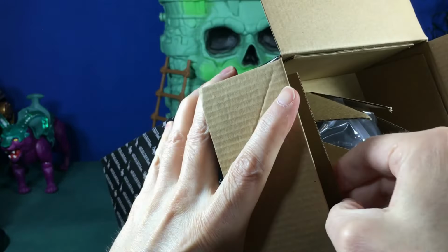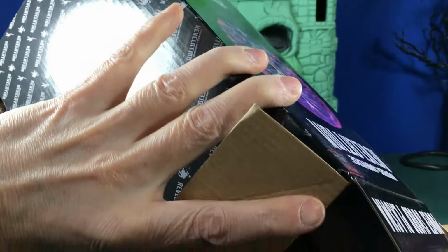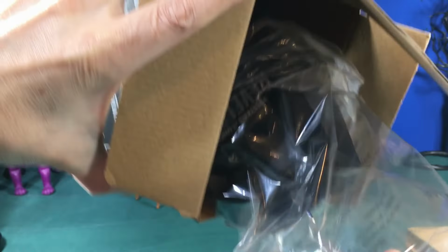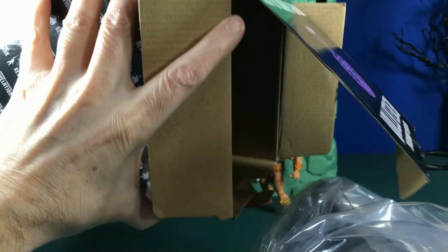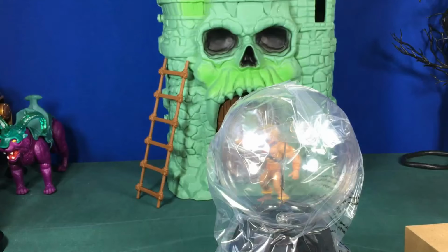Looks like it might be bigger than I thought. Wow, well, this is actually quite a lot bigger than I thought. I thought it'd be some little itty bitty ball like the other one I have on my desk.